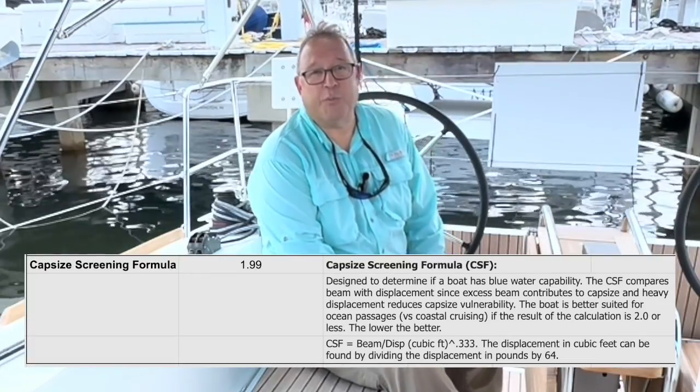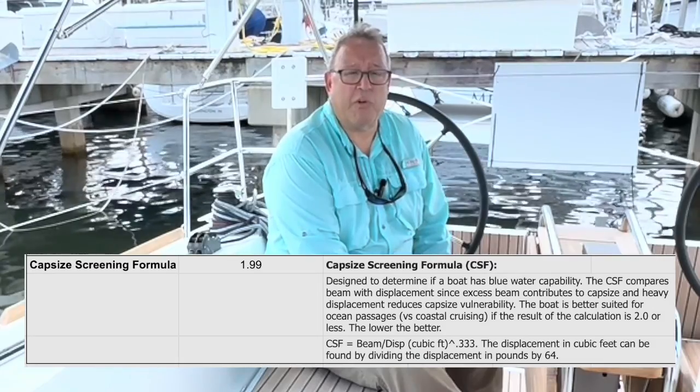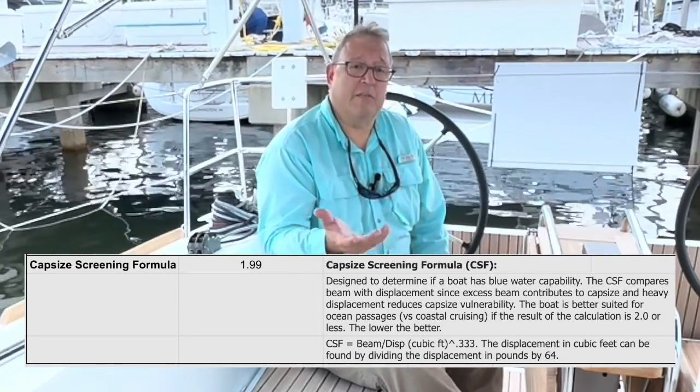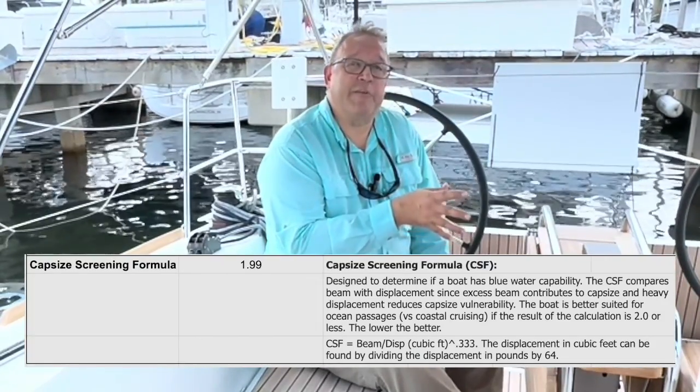Capsize screening ratio on this boat is 1.99. If you remember, 2.0 is the magical number that we're looking for, and 1.99 puts it right under that, which makes it good for blue water cruising. Now, based on the other criteria that we've been talking about, I don't know that I would use this boat for a passage. I think this boat was primarily designed for that short-term cruising, 3 to 5 days, and also for your typical club racing.